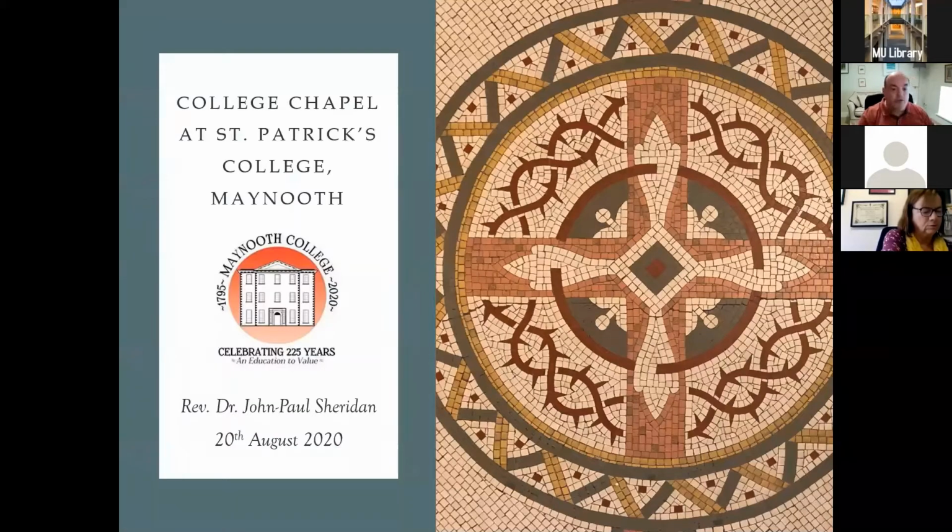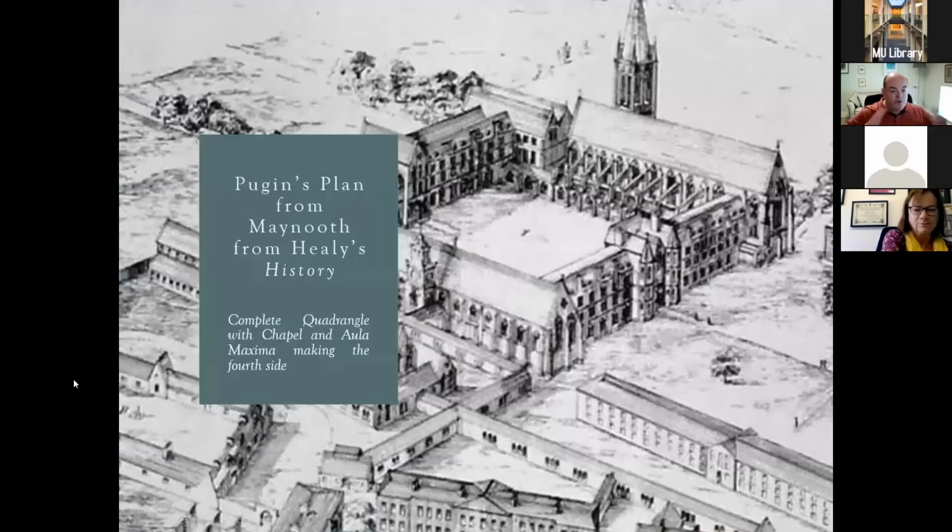Because of yesterday's talk, what I figured I would do is I would start with the college chapel, and there, this picture. Some of the pictures are better than others. This is part of Pugin's plan for Maynooth College. Now, if you look at the chapel there, you'll see it's very different to the chapel that we have today.